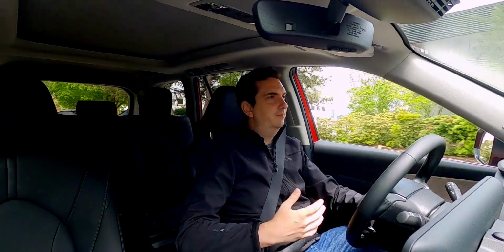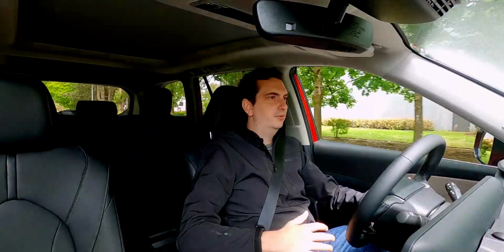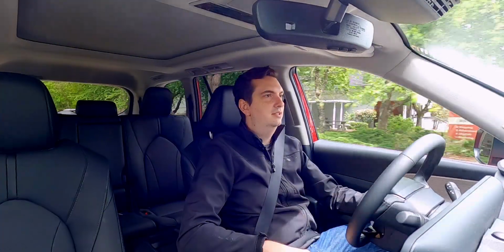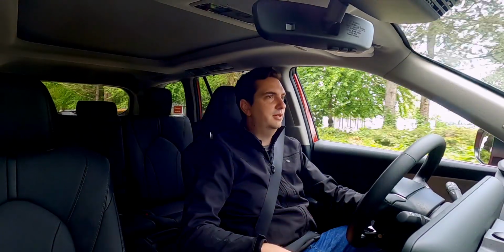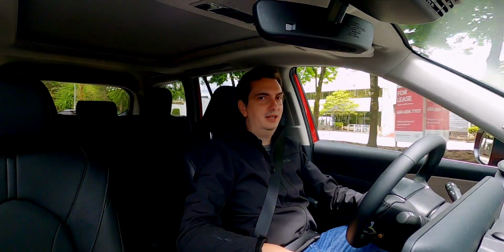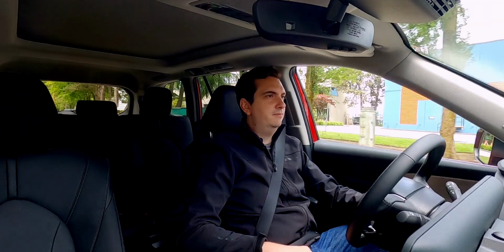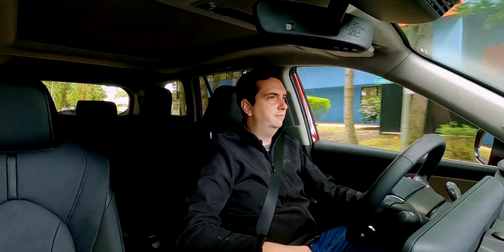So at the end of the day, although it's not the most enjoyable three-row SUV to drive, it is a very easy one to drive. And I think that's what matters most for families looking for a big three-row SUV, something that's easy and fuel efficient. And the Grand Highlander Hybrid ticks off both of those boxes. But now, how does it do with interior space and comfort? Let's go check it out.